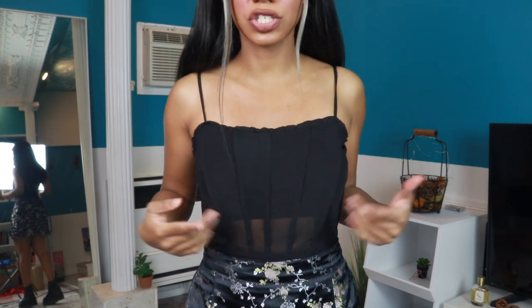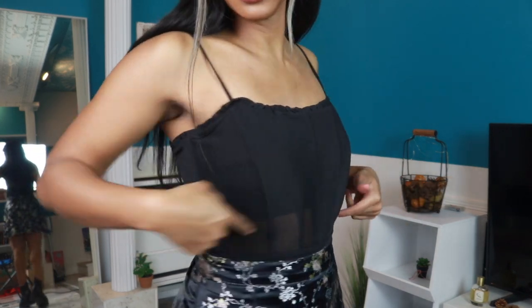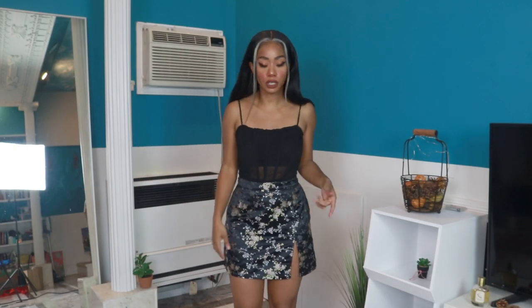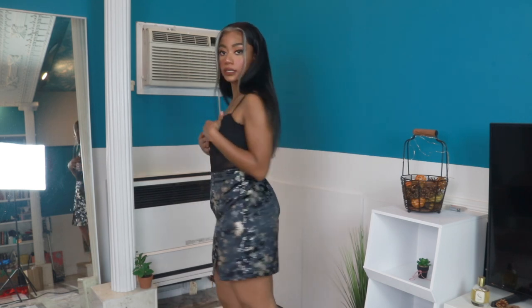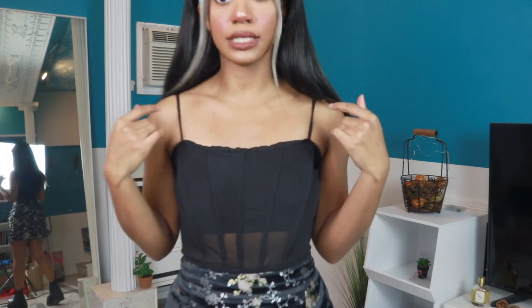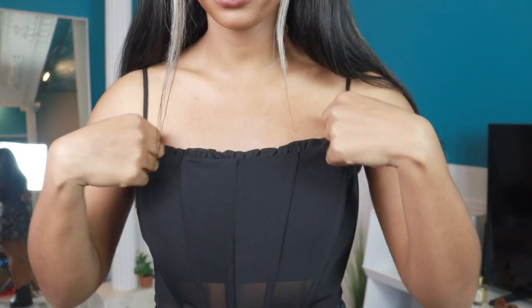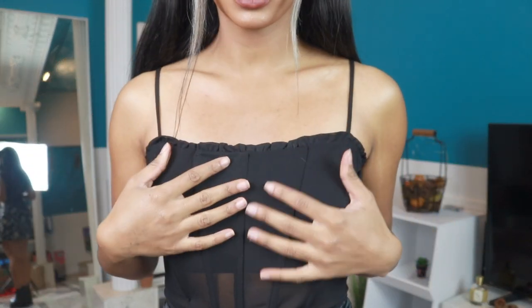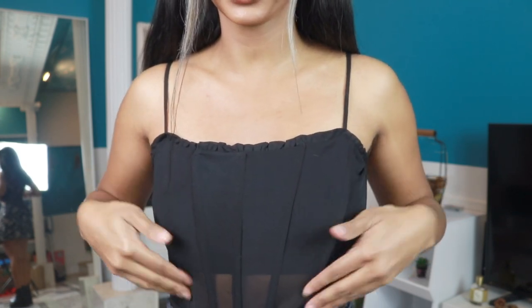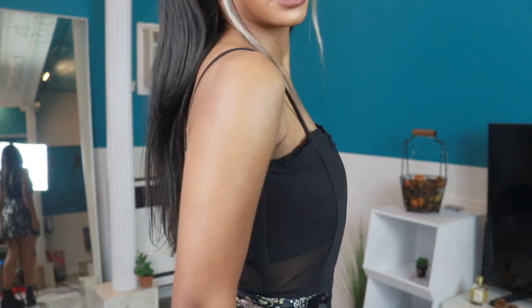So I got this corset bodysuit from them. It kind of has a mesh, see-through detail all around. And then obviously I've got this really cute skirt. It has a nice slit in it, which is what I wanted, and it still kind of covers me in the back. Sorry guys, anyway. And I like how it has a little ruched detail at the top of this bodysuit. I love how thin the straps are. It feels very comfortable. It's also ribbed, so there is wire in here to kind of cinch you in. So I do like that with this.